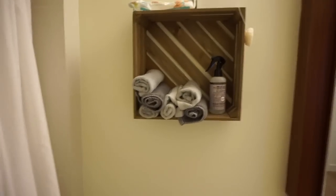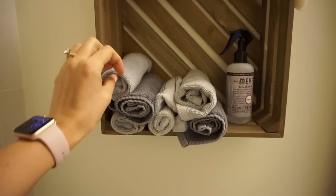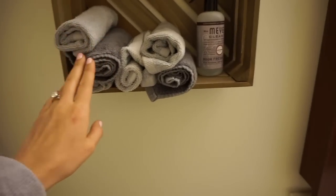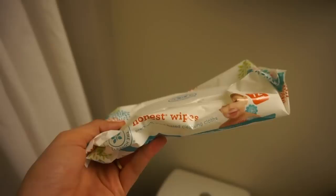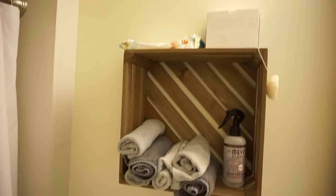And then we have this little box above the toilet. So this just has a bunch of fresh little face towels to use. I use these to either dry my face or wipe down the counters or whatever. And then a Meyer toilet spray. And then up above, I do have the Honest baby wipes. So we use these for bathroom needs, or I use these to wipe up messes or wipe makeup off my hands and things like that.